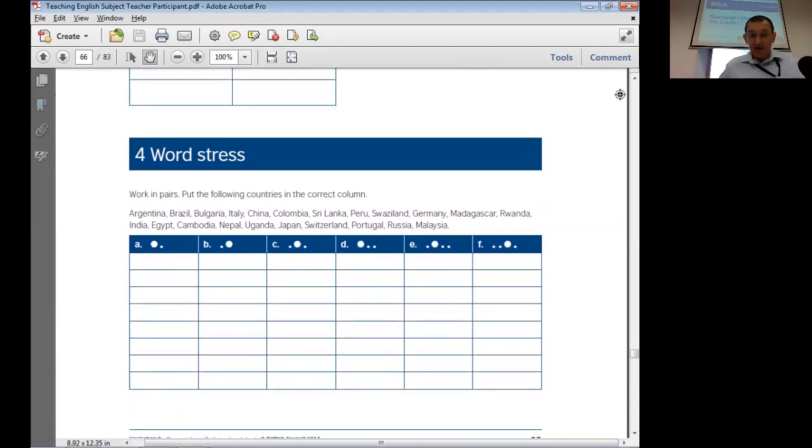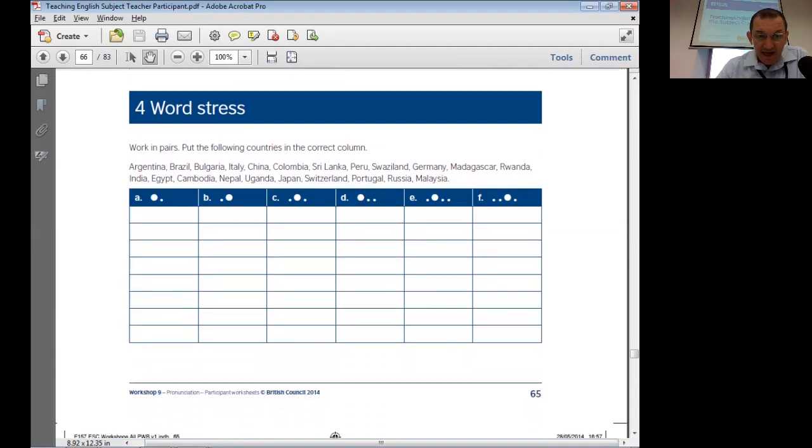So the next stage is going to practice the word stress. And you can see the table. Each column represents a word stress pattern. The dot is a syllable, and the large dot is the stressed syllable. So column A is a 2-syllable word with the stress on the first syllable. Column B is a 2-syllable word with the stress on the second syllable. C is a 3-syllable word with the stress on the second syllable, etc. And above the table, there are the names of countries.